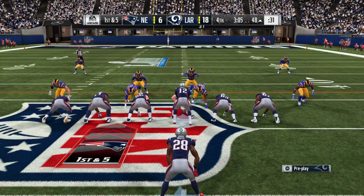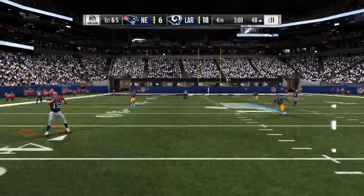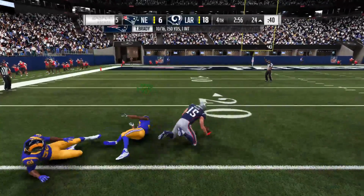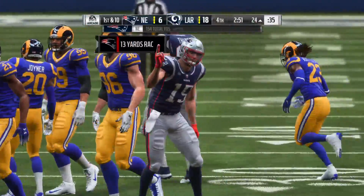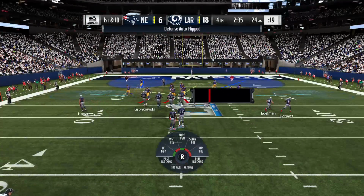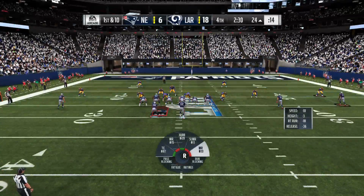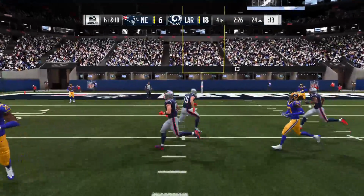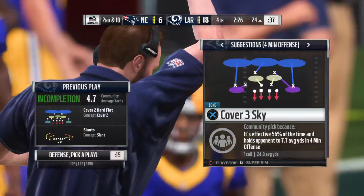Brady to throw again. The throw left side complete to Hogan. And he goes down, but not before getting this inside the 25. That one goes for 24 yards. Brady, 10 of 16, throwing the football. It's 1st and 10. Throwing on first down is Brady. Throwing over the middle, and it's incomplete. He was looking for Julian Edelman that time.